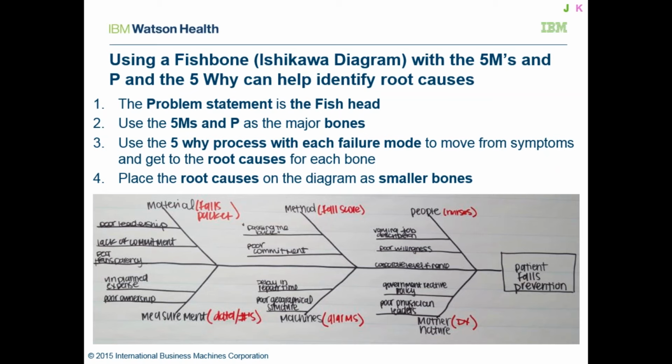And it ensures that you don't fix a symptom and that you actually get to the root cause. Instead of using a Band-Aid on the symptom, you can fix the root cause permanently. And you place the root causes on the diagram as the smaller bones. A very good visual for everyone to see what the main root causes are for an issue.